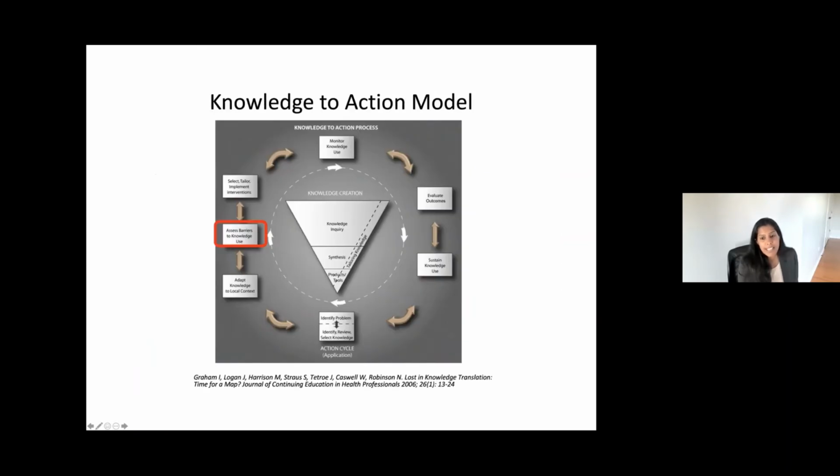Once you've identified the gaps in the local context, and you've understood how it needs to be adapted to the local context based on resources that are available, you then need to do that next step of identifying barriers to knowledge use. This is a real critical step in knowledge translation, and often this is where things can go wrong. If this is not done well, you try to implement a certain practice, and then it's often not uptaken at that point.